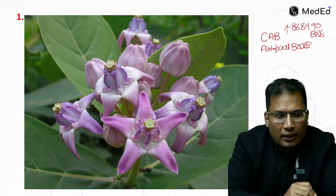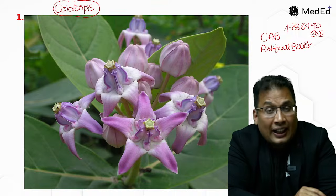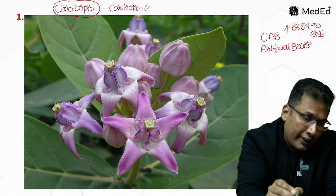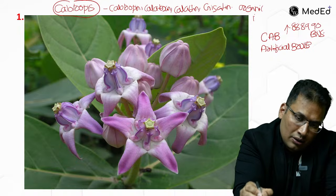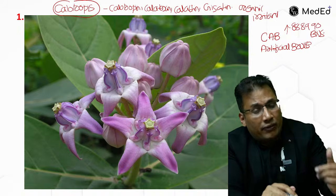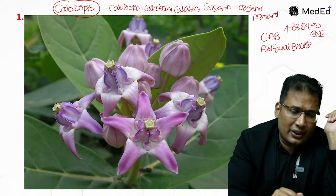What is the plant? This plant is Calotropis. Calotropis can be of two types: Calotropis procera, Calotropis gigantea. Active principles: calotropin, calotoxin, calactin, and gigantin. It's an organic irritant. White color flower, Calotropis procera. Pink color flower, Calotropis gigantea. So Calotropis procera, Calotropis gigantea, organic irritant, very commonly asked in the exam.